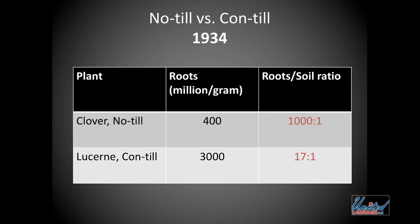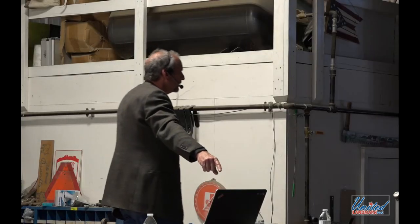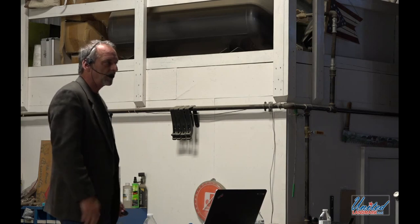Interseeding. Y'all ever hear of interseed? Dave, you'd be interested in this. You ought to make a device that you can interseed in standing corn. Wouldn't that be cool? Dave's like, you idiot, there's one right out there. Look at this. Cereal, oats, barley grown in the same vessel with legumes and the absence of nitrogen, blah, blah, blah. 1912. They knew that you could plant legumes with other crops and feed them nitrogen. 1912. That was, what, 5 years ago?